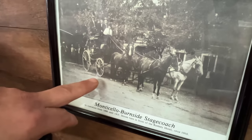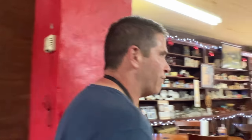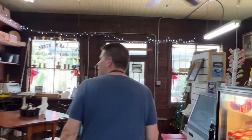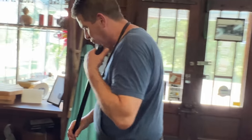You've got the old photo. This is an actual picture of the stagecoach that would have stopped at the post office way back when. How about that? Some of those old photos you find, you can't get anymore. Everybody's got a camera now, so the world's filled with photos.